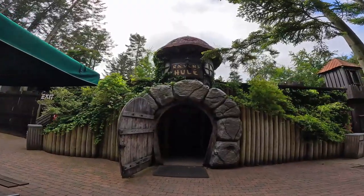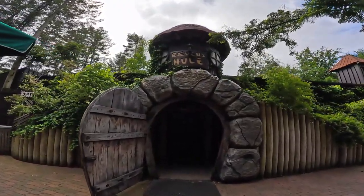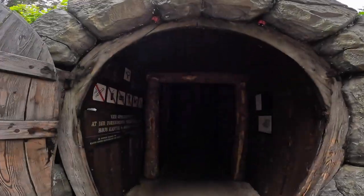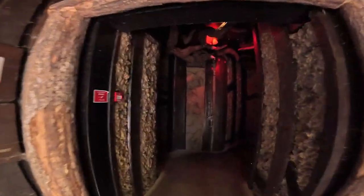So here we have something called Raven's Huel. No idea what it is. Could just be a crow that sends you healthy drinks in the post. But I'm going to go and investigate because it looks interesting. Well, it appears to be a funhouse. So let's try and navigate.